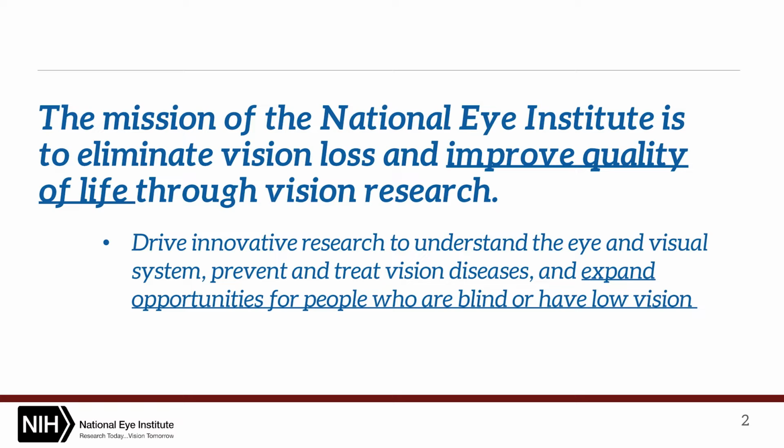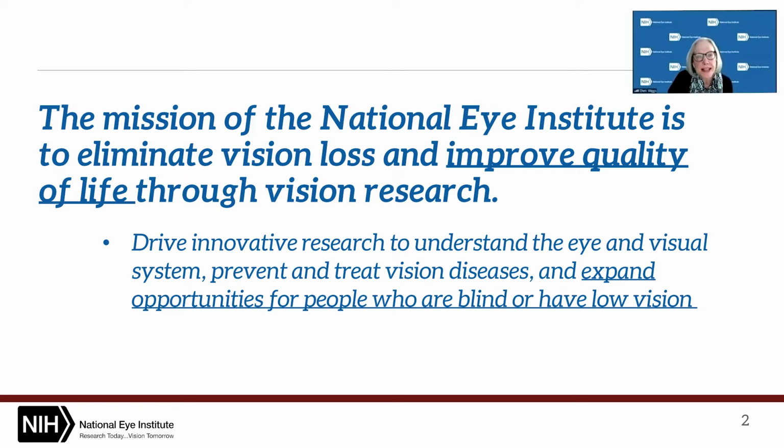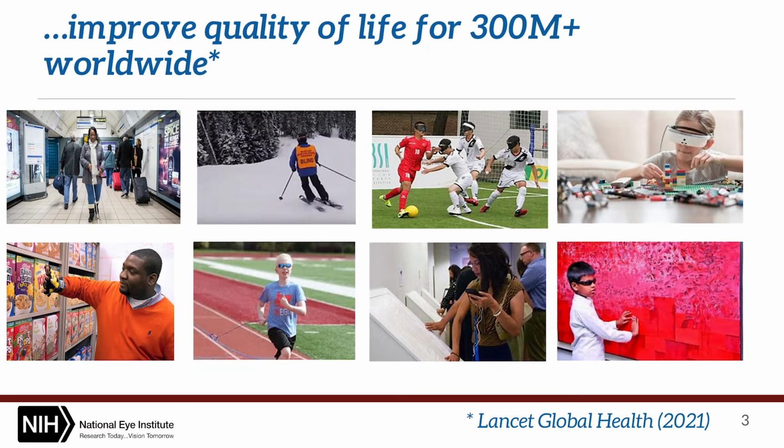Slide. The mission of the National Eye Institute is to eliminate vision loss and improve quality of life through vision research. Drive innovative research to understand the eye and visual system, prevent and treat vision diseases, and expand opportunities for people who are blind or have low vision. And I want to highlight the attention to the importance of improving quality of life and expanding opportunities for people who are blind or have low vision.